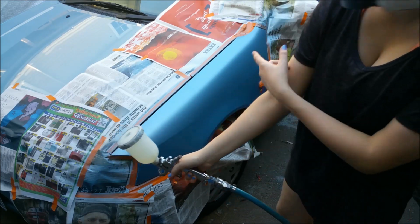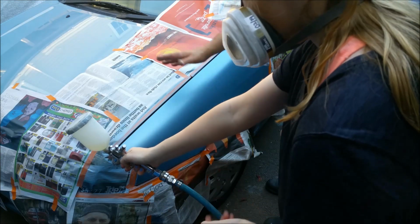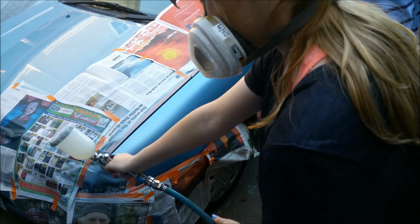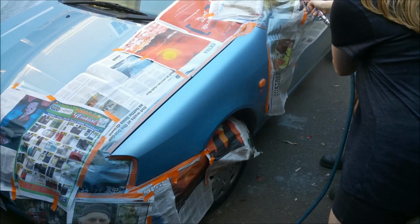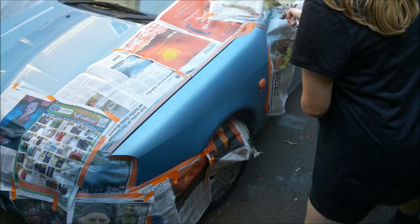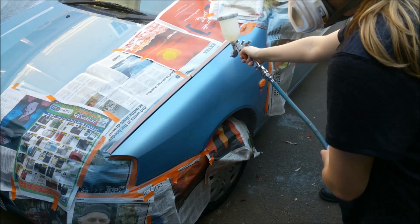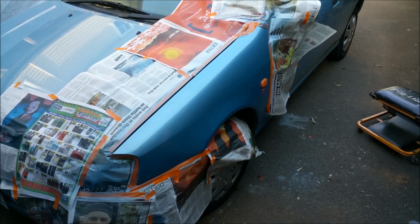Is it the same? It's the same, but you're putting more product on. That was dusting it, you're dusting it to blend the colour. This one we're painting. Go on. Maybe a bit slower. Beautiful. Good girl, well done.